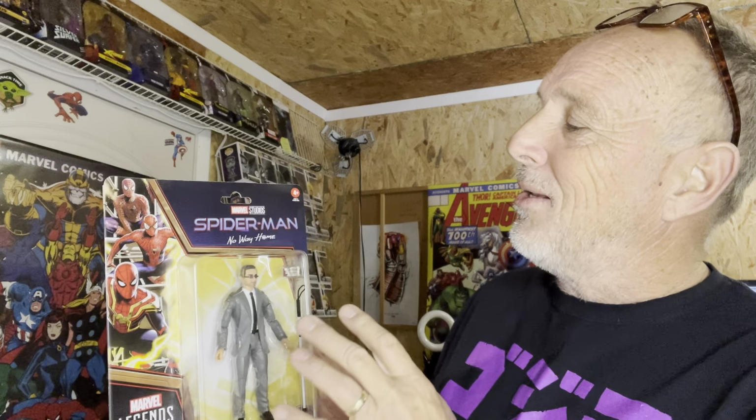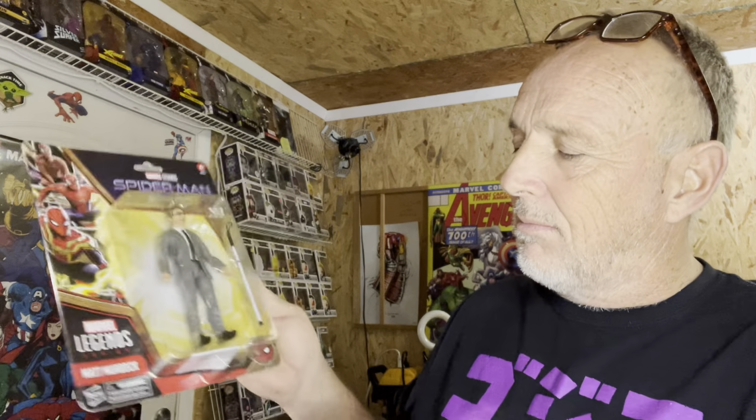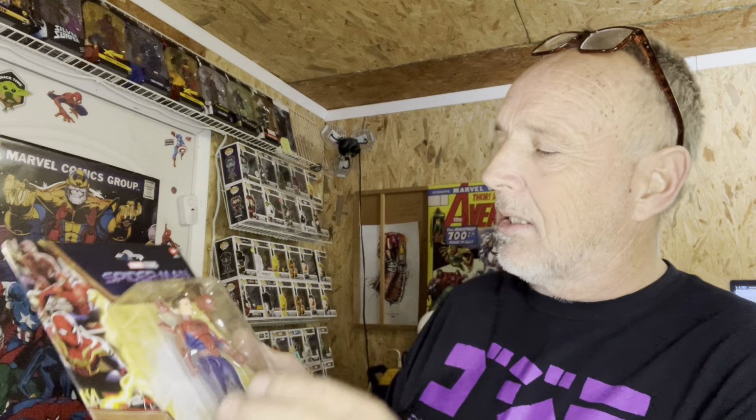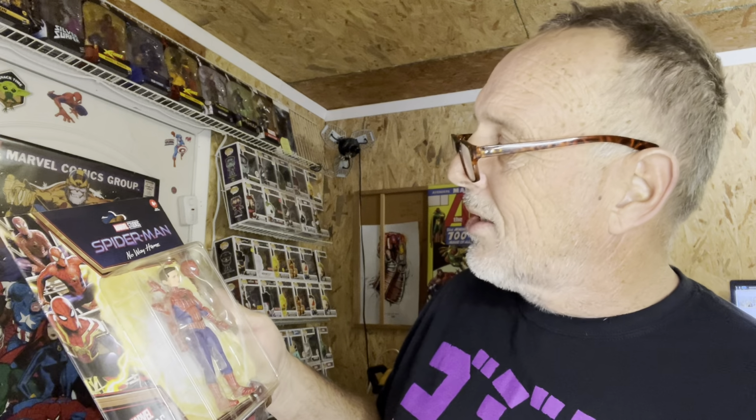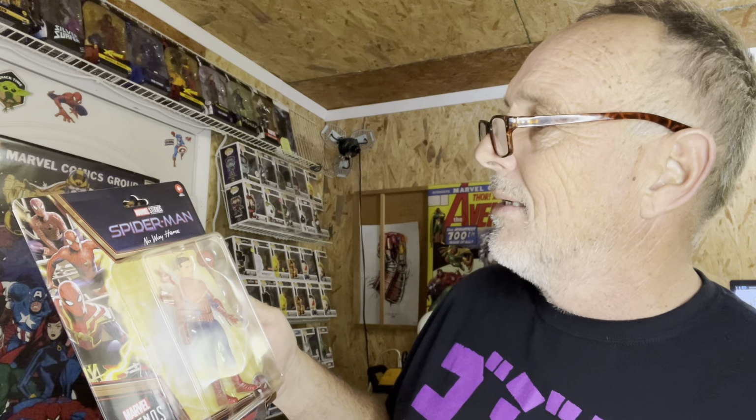So I can't tell if the No Way Home Marvel Legends figures haven't come out. Like one or two cases have been out. You see them at Walmart and then they disappear, and you don't see a lot of them. These things are commanding between $40 and $60. Obviously that's Matt Murdock, Daredevil. And then also, look at this. It looks like Tobey Maguire, honestly.